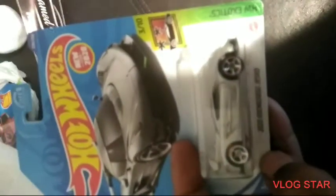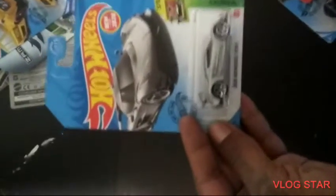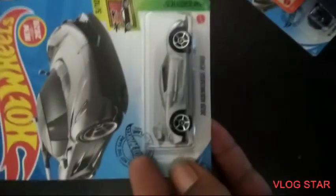Got the Koenigsegg Jesko in silver. Already got the black. Now we got the silver, the second variation of it that I know of. That's dope. Sorry about the glare. Maybe, yeah, here we go. Gotta block the sun out. Yeah, that's the Koenigsegg.